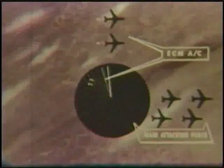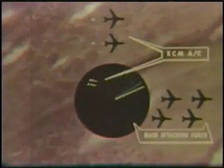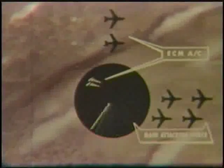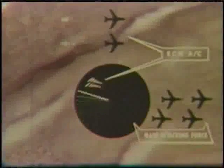Chaff dropped in random bursts may fill the air with targets that are not there, thus delaying the identification of real targets and increasing the risk of committing weapons against false targets. Off-target or diversionary mechanical jamming may direct attention away from the main striking force by creating a large number of false targets in another area that appear on the scopes as a larger raid than the main attacking force.